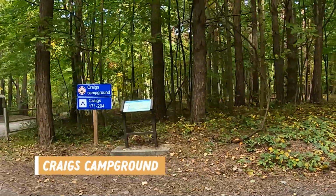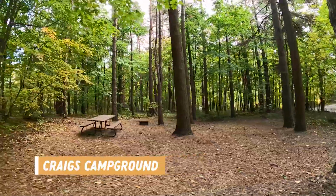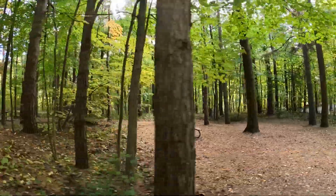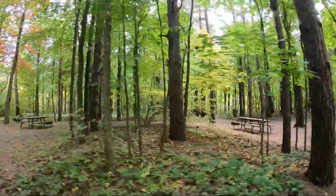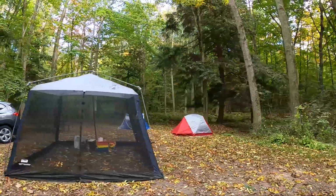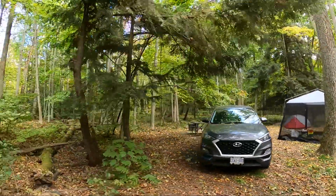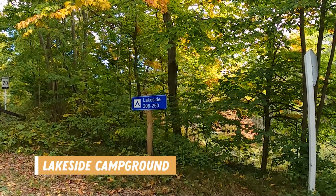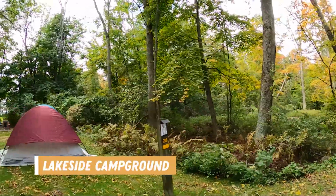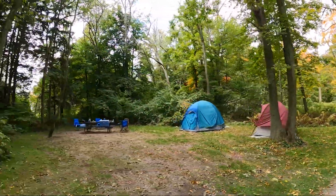Craig's Campground had sites 171 to 204, and these were non-electric. This campground was also radio-free and had some lovely forested sites. Lakeside Campground had sites 206 to 250, and these were also non-electric. Some sites here were also waterfront.